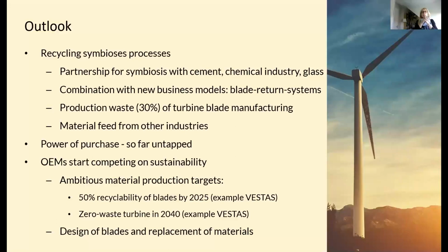Just one more outlook. Recycling symbiosis processes. I have touched upon that. It's cement industry, chemical industry, and the glass industry that are quite close. But I think what we will see within the wind industry is also that there will be new business models coming up. Either in one way or another, I imagine that there's a possibility for blade return systems. If it's the manufacturers themselves, or if it's other market actors, we'll see what turns out with that. But I think that is one of the ways the industry could go furthermore.